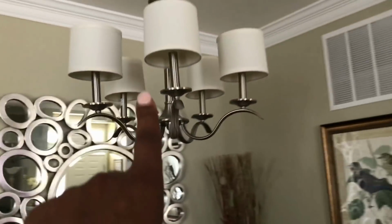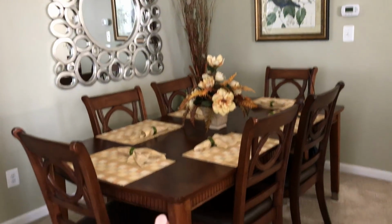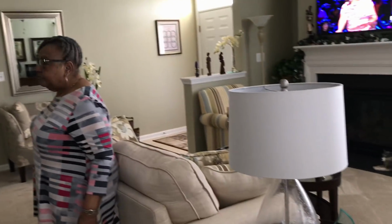What about your little light fixture? Did you have that put in, or did that come with the house? No, that came with the house. Oh, okay. So here's her dining room, her bar cart. And then down there's the hallway. Let's move into your kitchen.